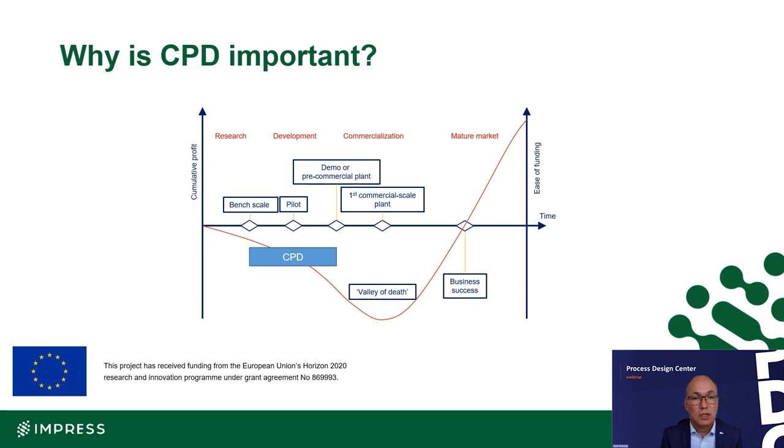With conceptual process design, you have the possibility to design a full-scale integrated process concept already in an early stage of development. This has two impacts. On the one hand, it provides valuable feedback to the ongoing R&D. But on the other hand, it also provides an outlook to the techno-economic feasibility and sustainability impacts of the final process. This knowledge will not only help persuade management or investors to proceed, but also defines the route for scale-up. In short, CPD helps crossing the valley of death.